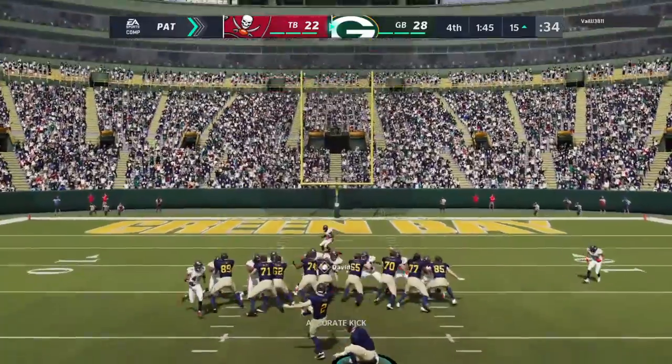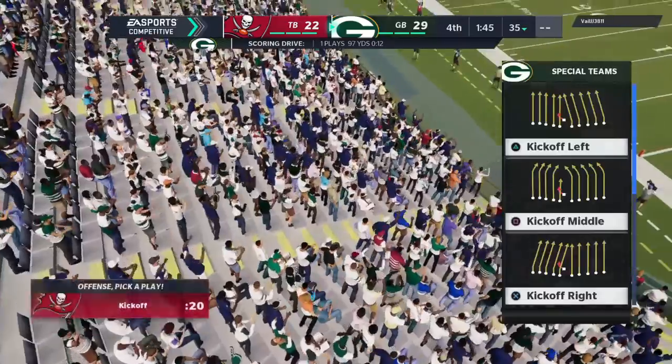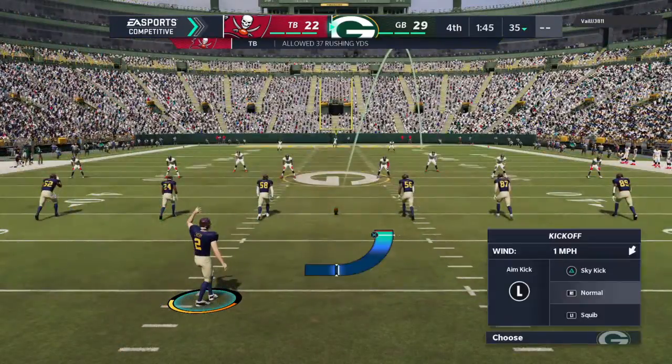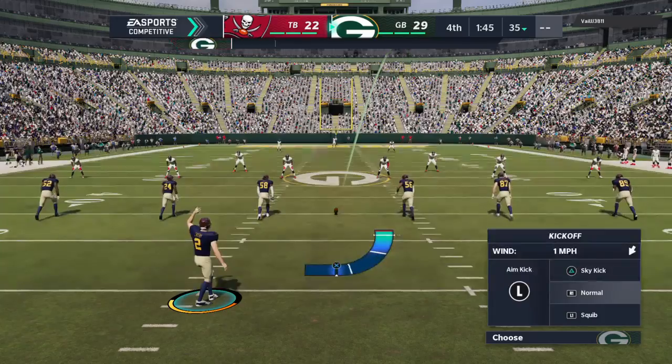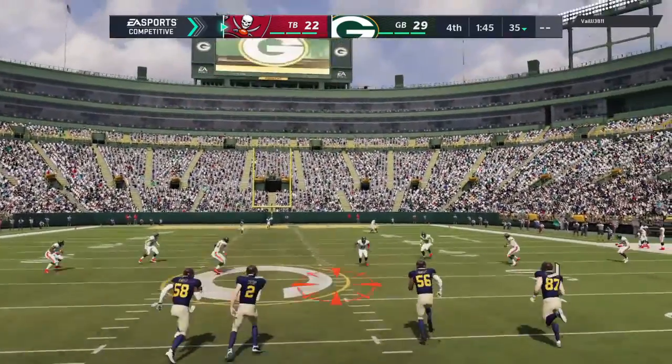Not at all. When you put the ball in the end zone on a takeaway, take the points and keep moving. They do tack on the extra point as well. And they will take a 7-point lead, 22. Now after the touchdown, here's Crosby to kick it away.